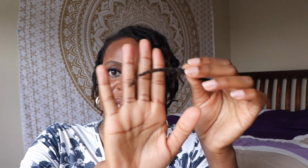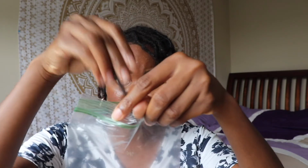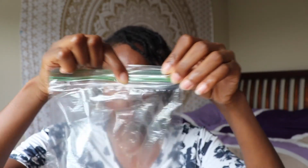So quite frankly, I don't know that I want this on my head anymore. I think this is a pretty damaged lock. It probably has a lot of holes in it because I was picking at it. It has some lint here. I'm keeping it though. I got my little plastic bag. She's going back in her home. Sleep tight, baby girl. But I'm not sure that I even want this lock on my head anymore because I think it's just going to give me problems.